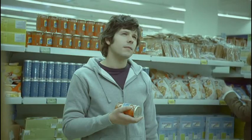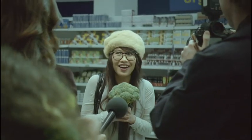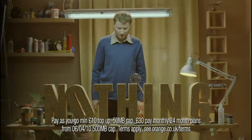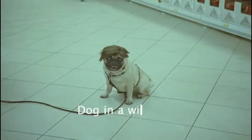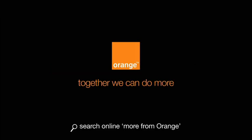With Orange, you get the internet on your phone for free, so you can update your status as much as you want. But be careful what you say. I mean, you don't update every 5 minutes like Lynn. I just bought broccolis, LOL. And you don't want to be that guy that never updates because you're always really, really busy doing that. Come on, all right? You're an intelligent guy. Just say something smart. Oh, would you look at this little dog in a wig? Triple exclamation mark, smiley face. Free mobile internet with Dolphin Pay as you go and pay monthly. More from Orange for you.